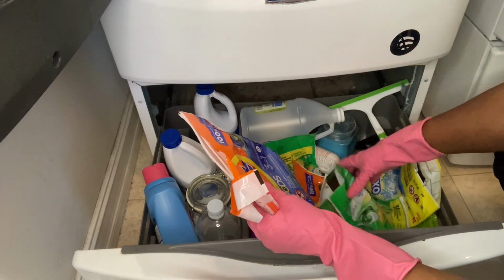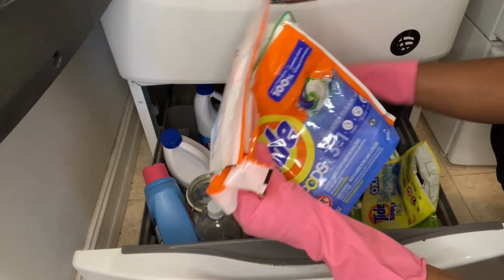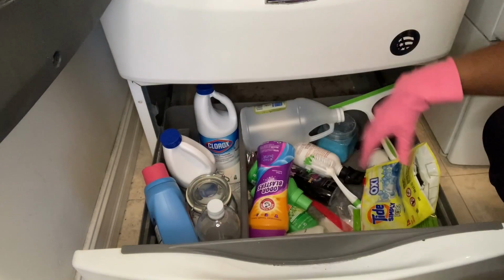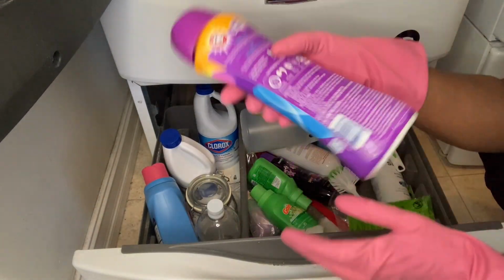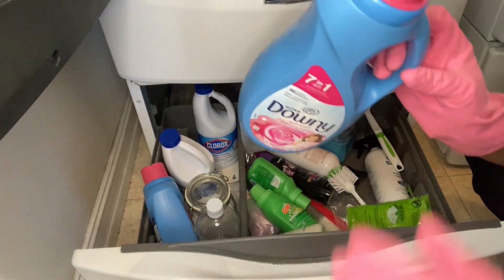Okay, let's get started. This is something that has to be done. This is the drawer up underneath my washer. I have packs and packs of pods. Pods full, and some are not even halfway full. So we're gonna clean this drawer out, discard some of these empty containers.